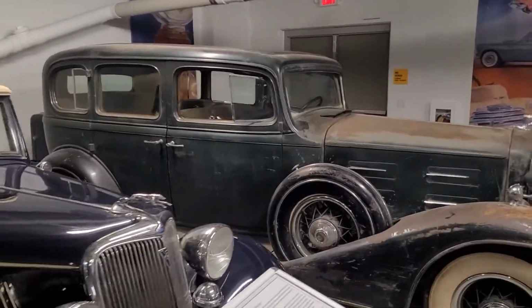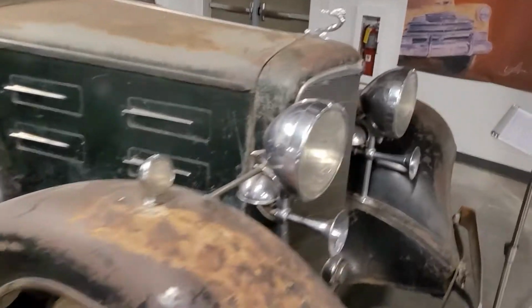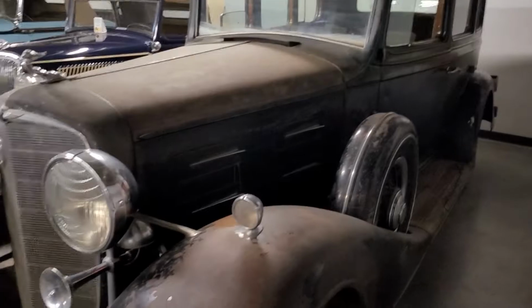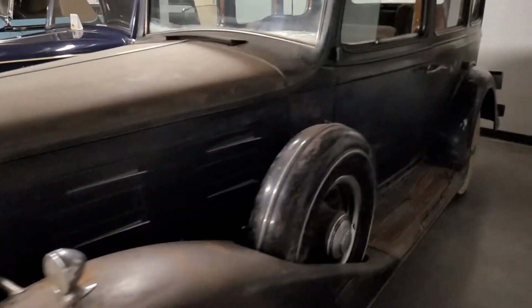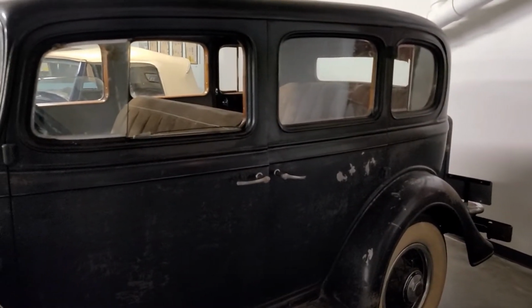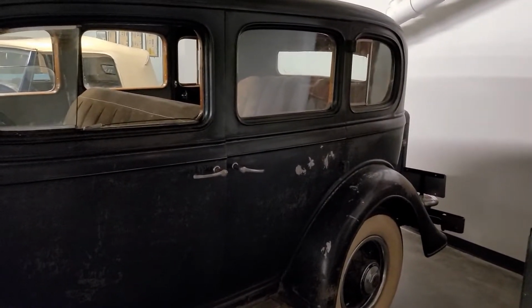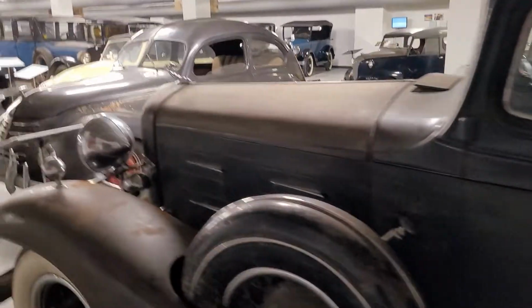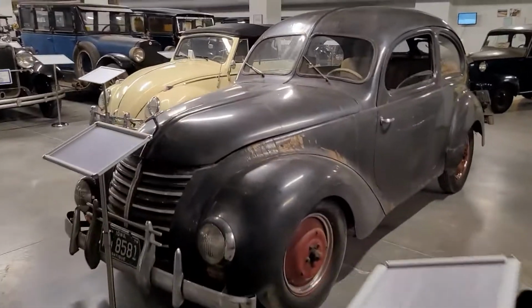But look at the car next to it. This is a LaSalle, 1933 LaSalle. It don't get better than this. I actually know a guy who had one of these, but he wanted $280,000 for it, and it was basically scrap value because the car was rotted through all the way. This is a beautiful car, and yes, that's the license plate. They still drive all of these cars to make sure they get driven. And there's your trunk. Yes, literally, it is a trunk. Beautiful, beautiful automobile.